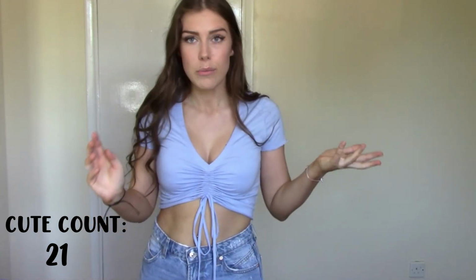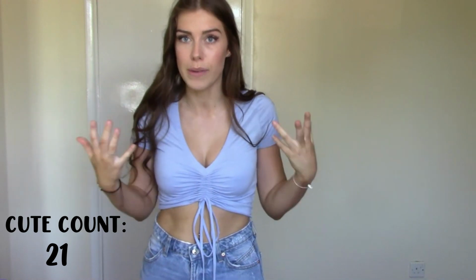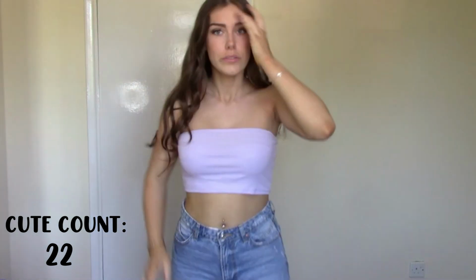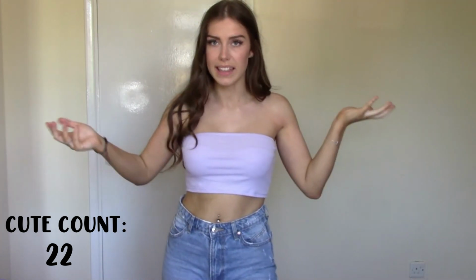This color is also absolutely to die for. I'm just loving my pastels at the moment. I absolutely love all the pastel colors. I think they just look so cute and so summery. So yeah.